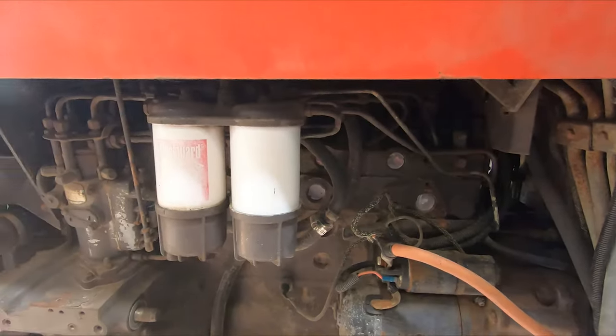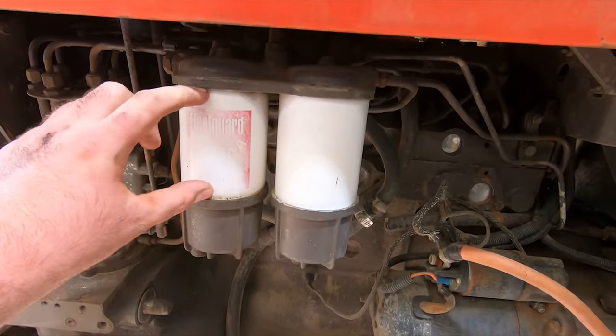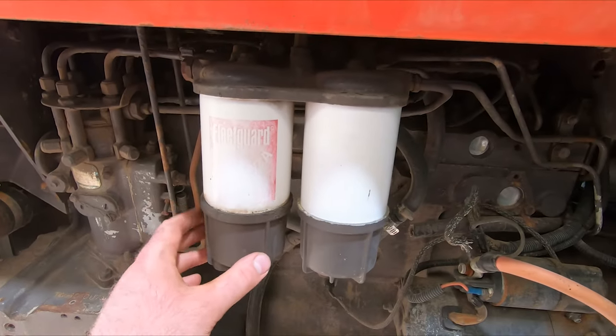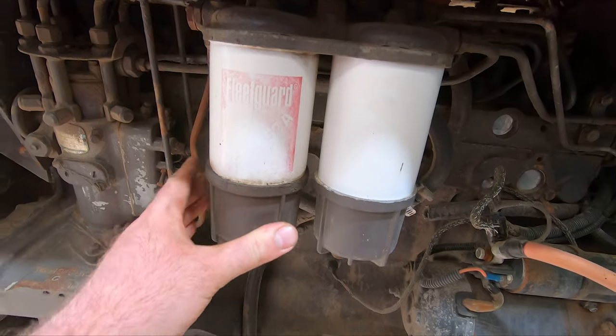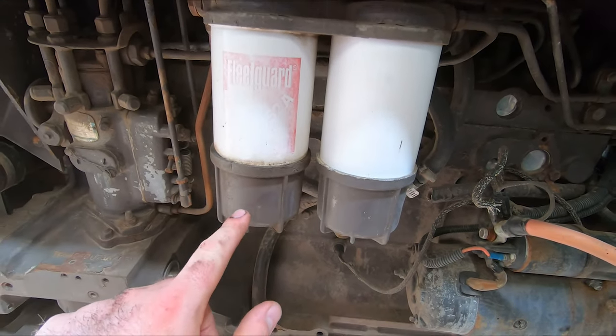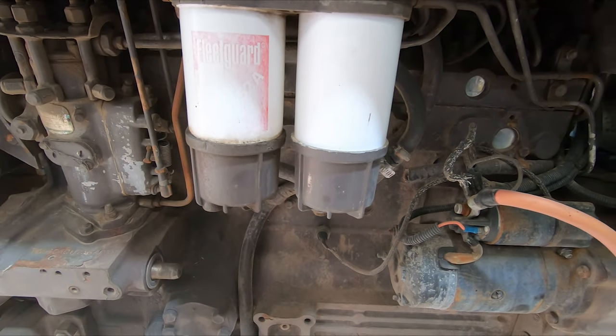So it's got two, and they're a two-part style fuel filter. So your main filter is this part here behind the faded Fleetguard emblem. And then this bottom part is the bowl, so that catches all your water and dirt and crap, which there's probably going to be a bit in there because that tank gets a little bit of water in there. I'll need to drain the water at the bottom of the tank too.